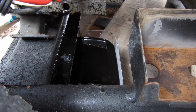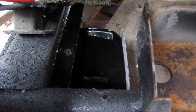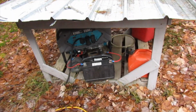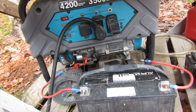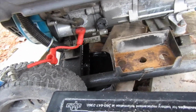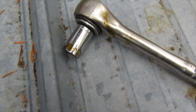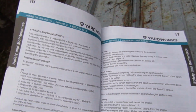I feel like a bad generator mom. That oil is pretty black. That is just straight up neglect. I feel like I should pull this thing out of here and clean it up a little bit. Wow. Disappointed in myself, to say the least. Like, there's no excuse for that. By the way, I ended up needing a 12mm socket because thankfully I found the manual.